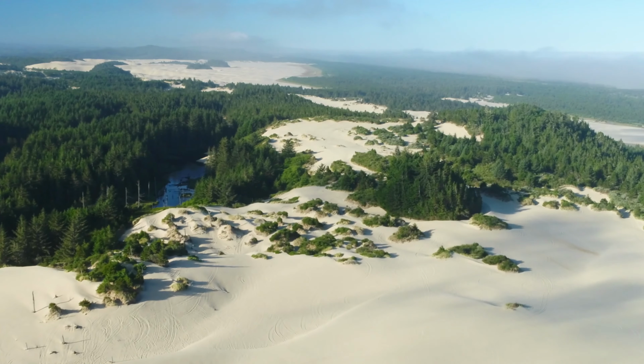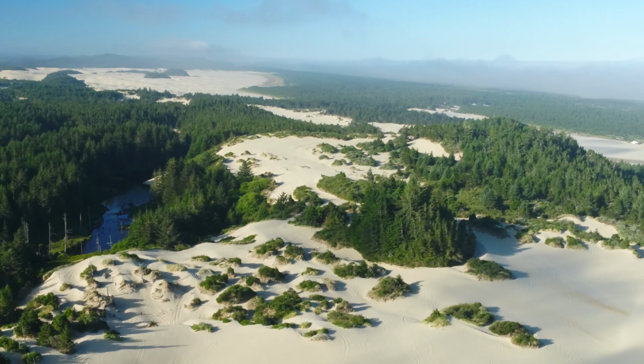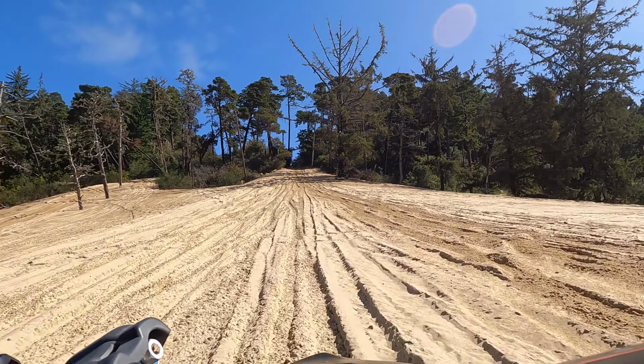Sand Dunes National Recreation Area is the largest expanse of coastal sand dunes in the United States. The dunes are divided into three main areas: the north area near Florence, the middle area near Winchester Bay, and the south area near Coos Bay. The tallest dunes are in the middle section. Banshee Hill is the highest at about 500 feet above sea level.